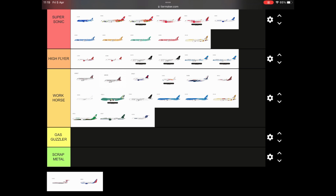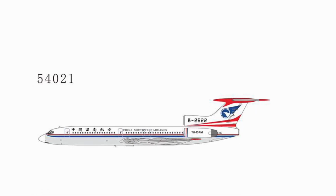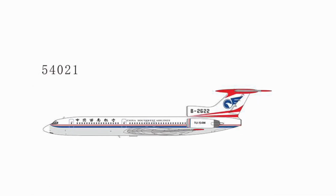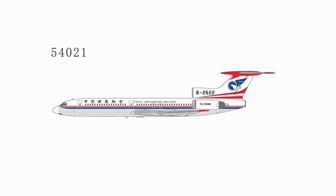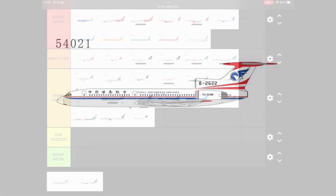And likewise, the other T144 is equally pretty tedious. It's an M, it's China Southwest, and literally last month they released 2 China Southwest 154s. I can't see any difference between this one and one of those. So I was going to Workhorse it as well.